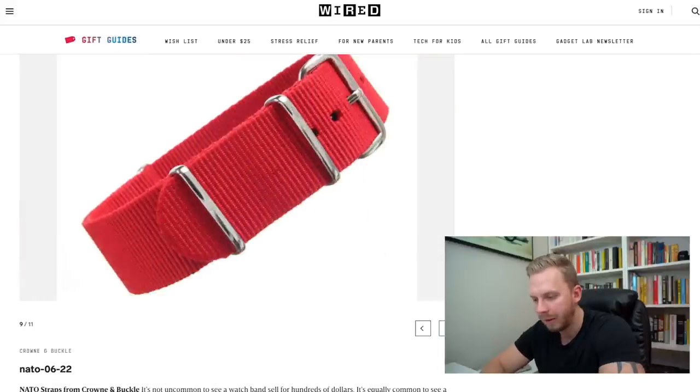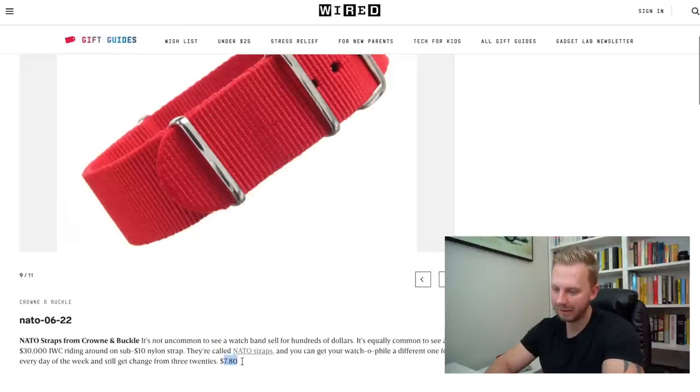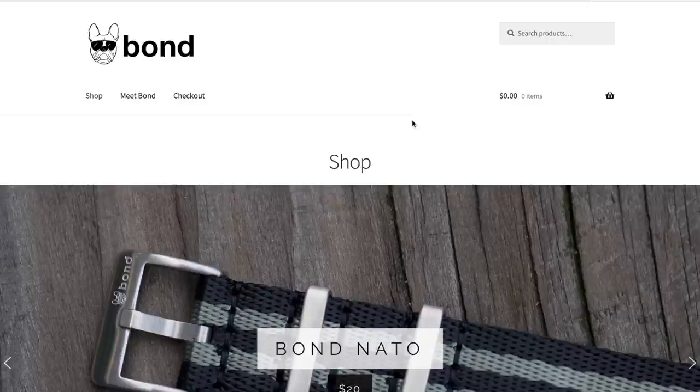Okay, next up, a NATO strap. Great gift. And don't buy this one. Don't buy a $8 NATO strap. Look at this hardware. That looks cheap.